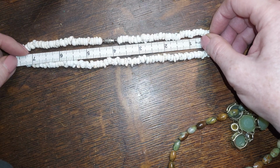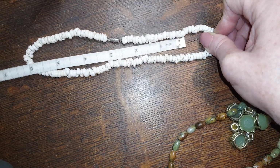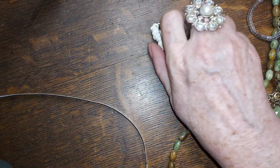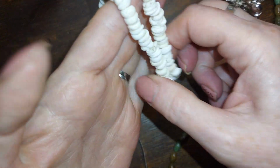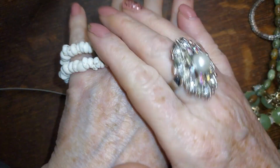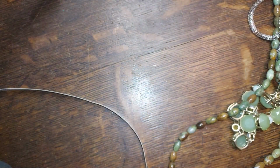This one is 15 inches, which is another clue that it is an older one. Little tiny necks. You can always reuse those pukas. It looks like somebody was wearing it for a bracelet because it's doubled over. I have another puka somewhere that's bigger. Anyway, that's what we're going to do for that.